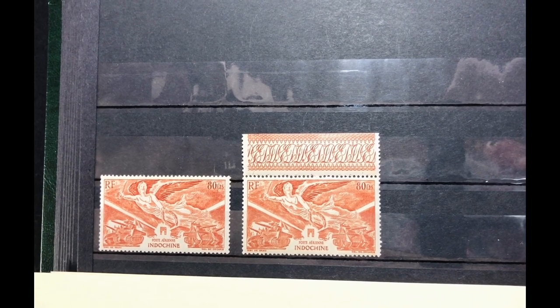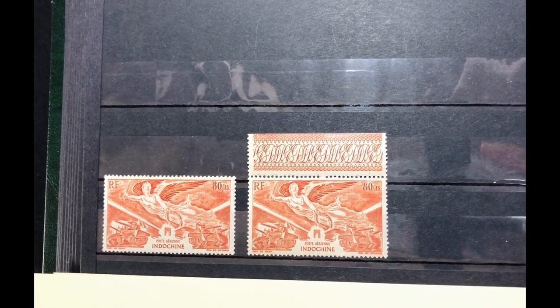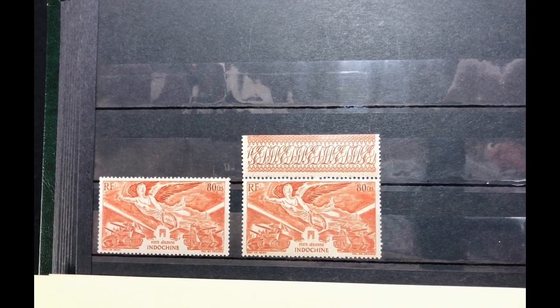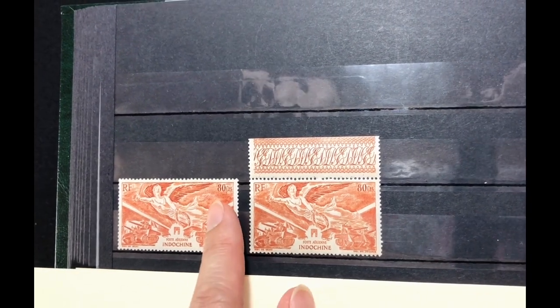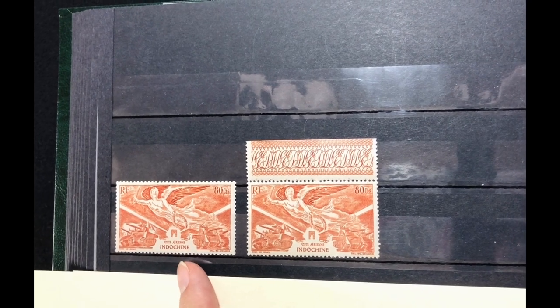The next series in the airmail set was issued in 1946. This is the Victory issue. It is a common design type issued by France for the French colonies. This number here is C19. It's an 80 cent red orange. It goes for $1 in mint and 55 cents in used condition.